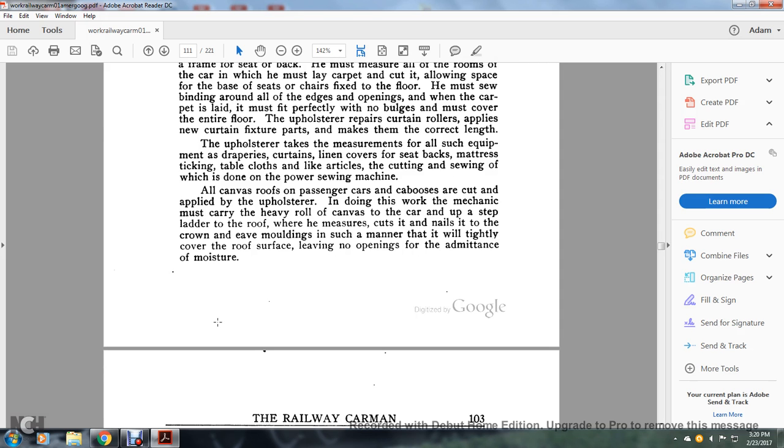All canvas roofs of the passenger cars and the cabooses are cut and applied by the upholsterer. In doing this work, the mechanic must carry the heavy roll of canvas to the car, up a ladder to the roof, where he measures the cutting and nails it into the crown, even the moldings, in such a manner as to tightly cover the roof surface, leaving no opening for the entrance of moisture.